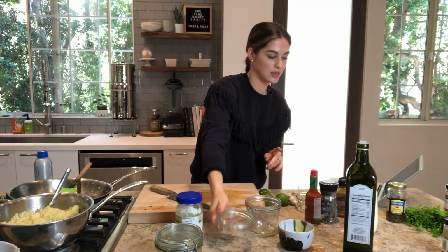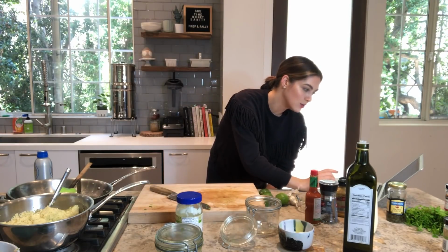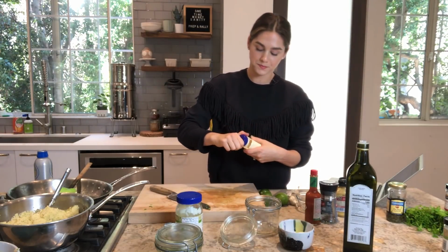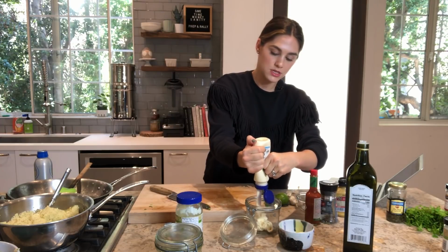Okay. Lastly, we have our Sriracha lime mayo. All that's going in it are those ingredients you heard, for the most part. Okay, we have our mayo. Follow along your PDF for all the exact measurements.